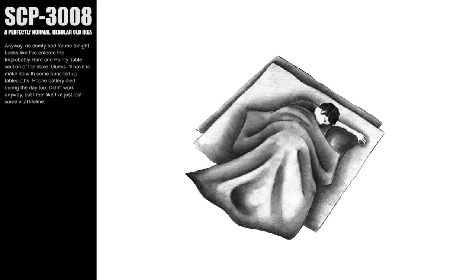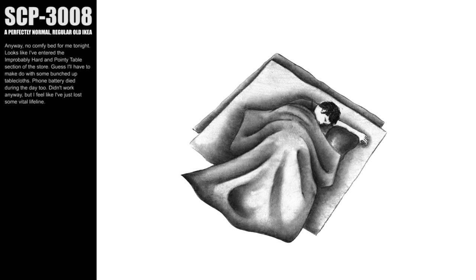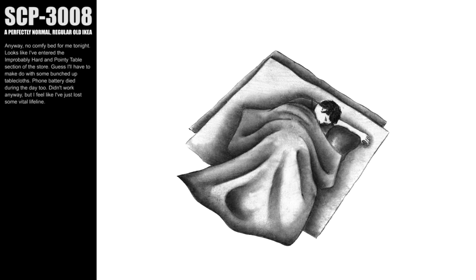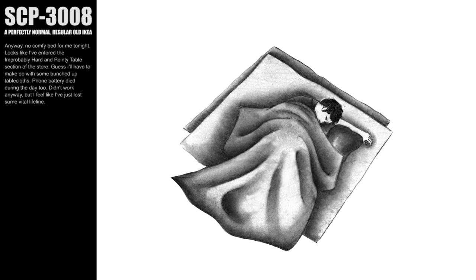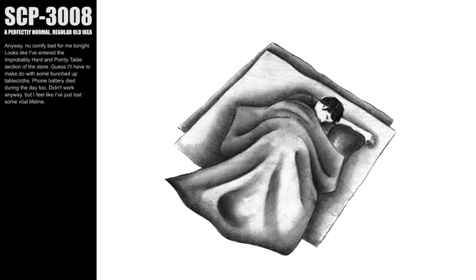Anyway, no comfy bed for me tonight. Looks like I've entered the improbably hard and pointy table section of the store. Guess I'll have to make do with some bunched up tablecloths. Phone battery died during the day too. Didn't work anyway. But I feel like I've just lost some vital lifeline.